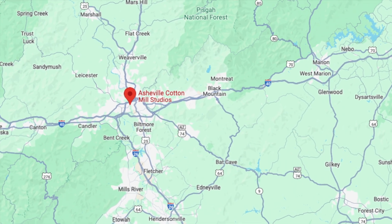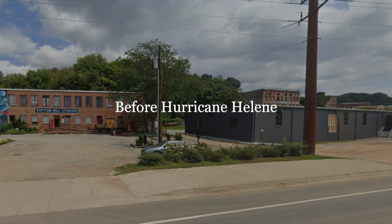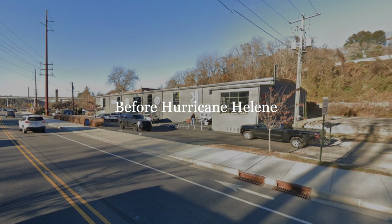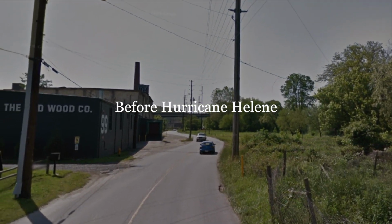Welcome along, fellow time travelers. This time around, I'm going to bring you to Asheville, North Carolina. And we're going to check out a couple of buildings that I shot in December of 2024. As many of you know, this story has been dying down for quite a while, but I know that there is still some interest out there in it, and so I thought you would find this video interesting.